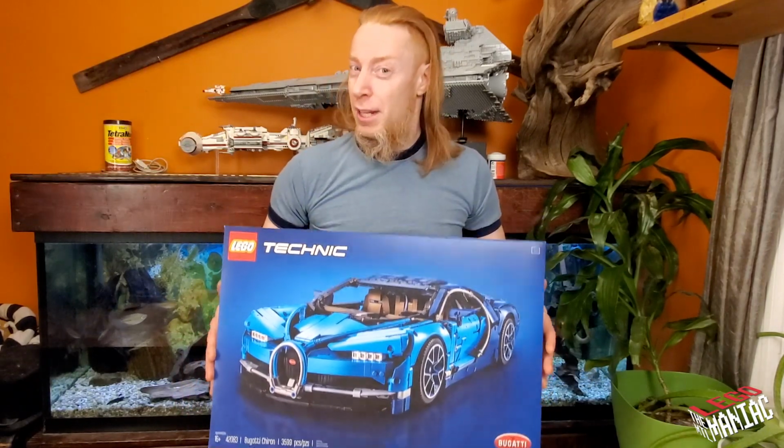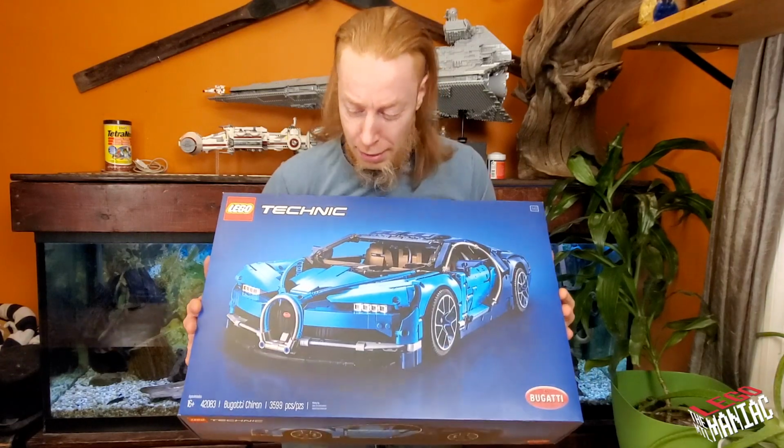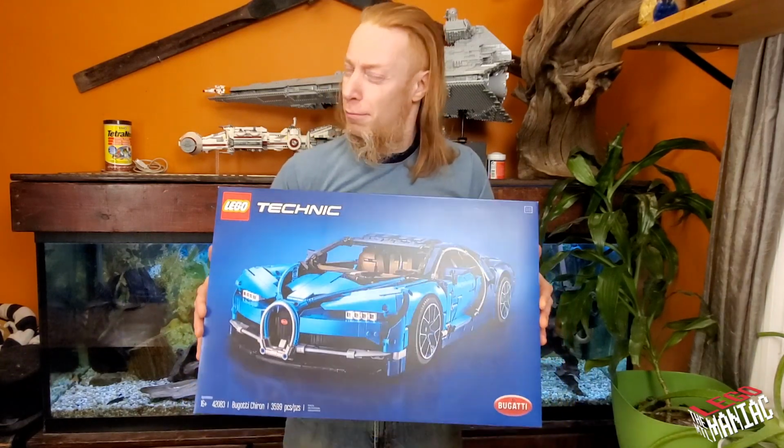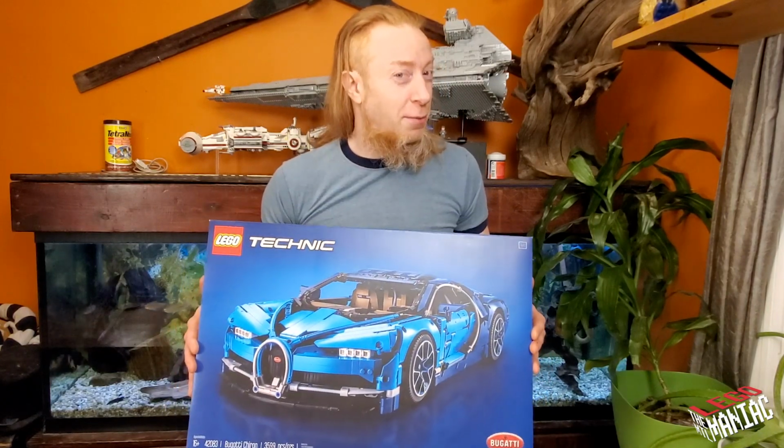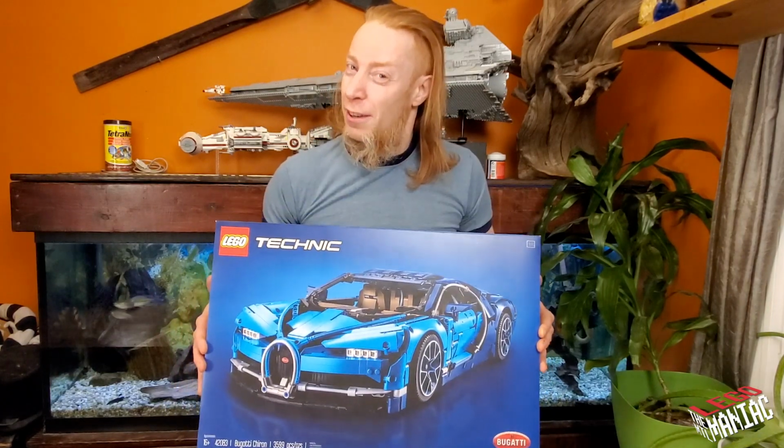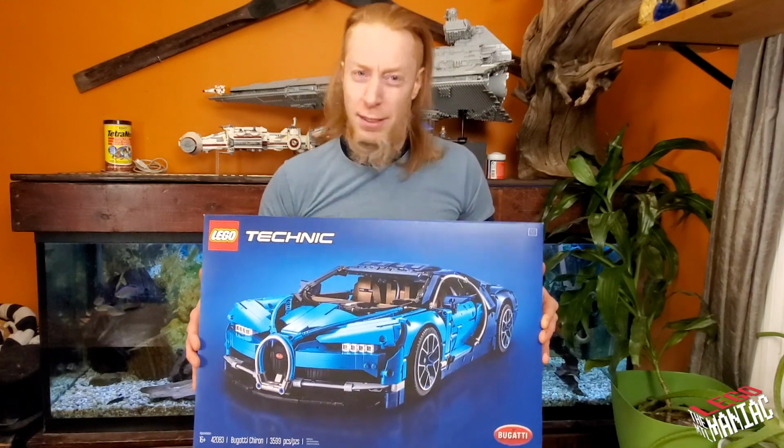But when we're all done, we should have a pretty impressive kit, not only in the smooth and interesting curves of this really fantastic kit, but also the mechanical features that Technic kits are known for. So I'm really looking forward to seeing how it all comes together. So let's get this thing unboxed so we can start to build.